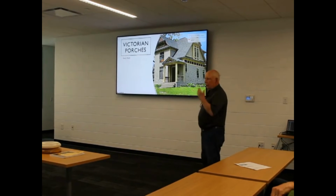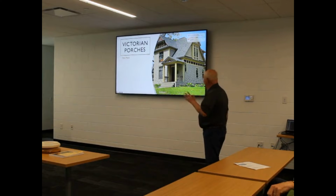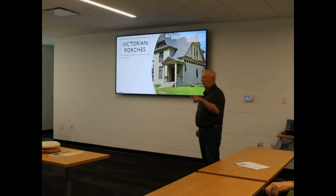So now we get into the Victorian era porches, and these are all examples from Mount Vernon. If you ever get a chance just to drive around Mount Vernon, you'll find great examples. I have to call them down to get the ones that I want to display.